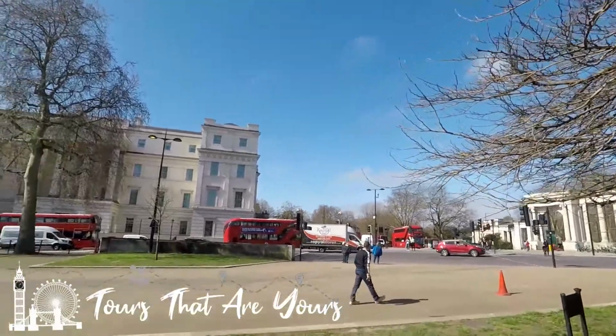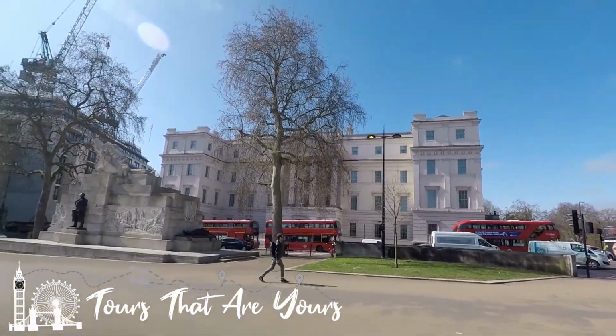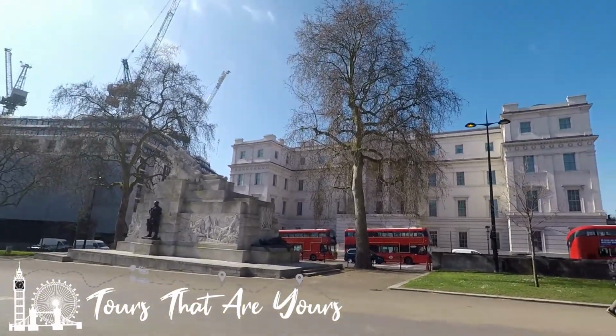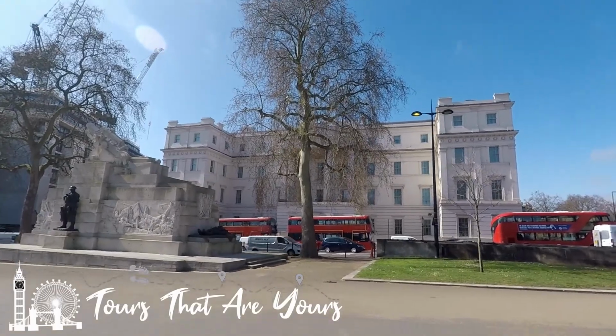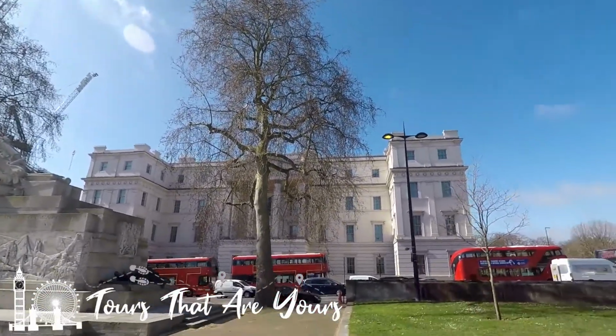And that brings us over here. This big white building over here, this is the Lanesborough Hotel. Said to be one of the most expensive hotels in London. People like Michael Jackson, Lady Gaga have all stayed here.